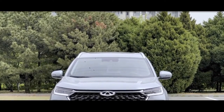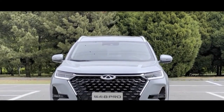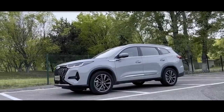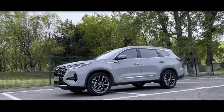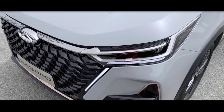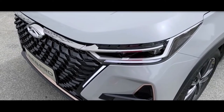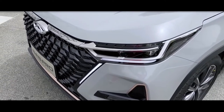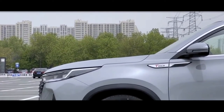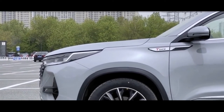In terms of body size, the Tiggo 8 Pro has a length of 4,745 mm, width of 1,860 mm, and height of 1,745 mm, and a wheelbase of 2,710 mm. In terms of appearance, the overall design of the new car is more aggressive.